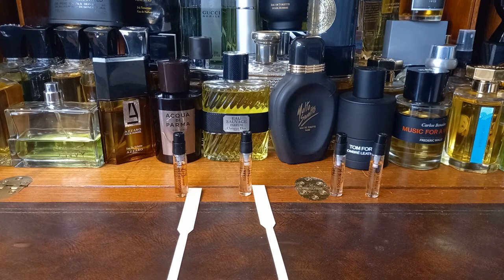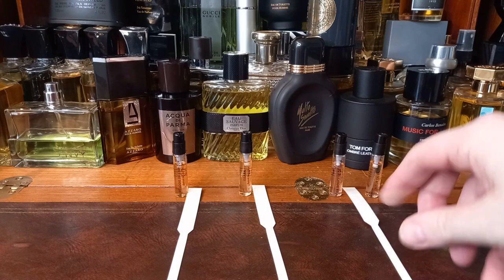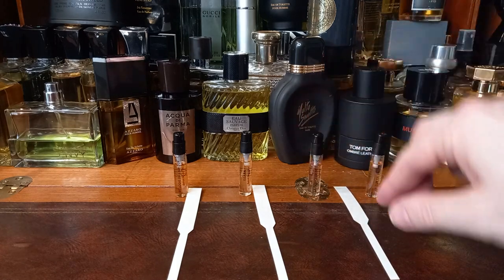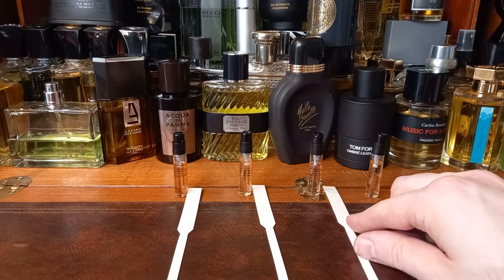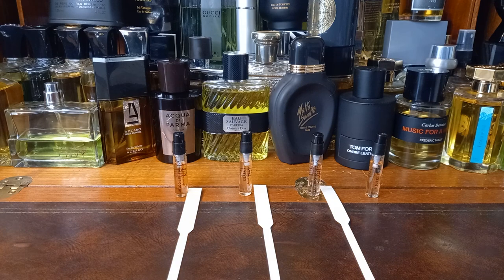It's nice, it's pretty. I would like to smell it on a woman. I don't know that, I do know. I wouldn't wear that myself. I wouldn't buy that. Although it is very nice.